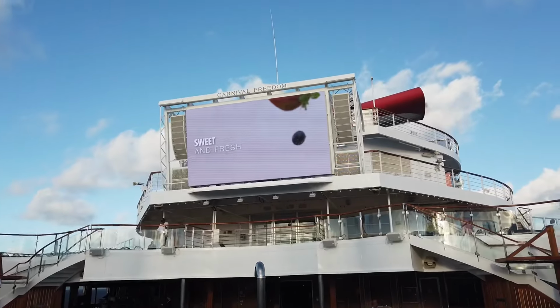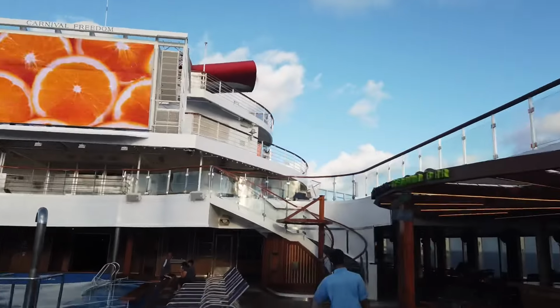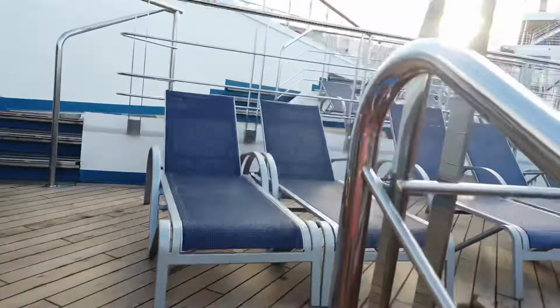We have the big screen up there. We did sit and watch one movie one evening, so it was pretty cool to sit back on a lounge chair, have some snacks and a drink, and watch a movie.